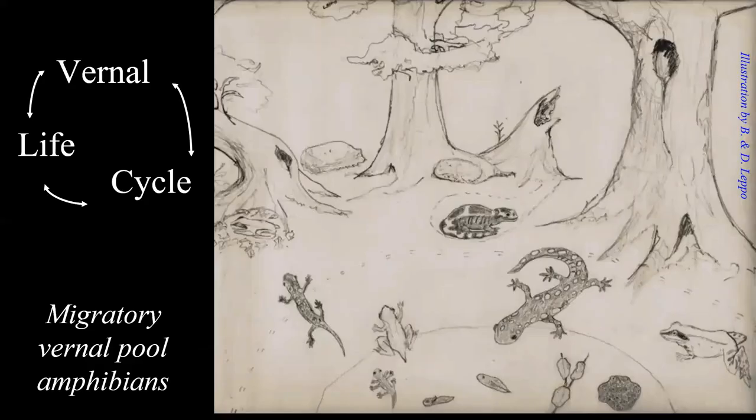Now in Pennsylvania, we have 4 species of salamanders and 2 species of frogs that are vernal pool specialists. They take advantage of vernal pools in a similar way. The adults live in the forest surrounding vernal pool wetlands. Each spring, the adults leave their safe nooks and crannies and migrate to a vernal pool, usually the one where they were born, to find a mate and lay eggs. The eggs hatch and the aquatic young develop in the pool over a period of months.